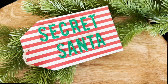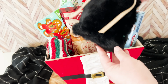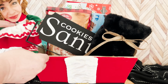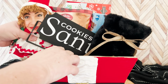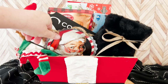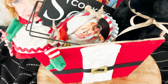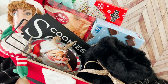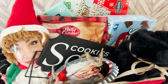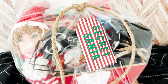So now it's time to put this gift together. For this, I'm using my container that we created. I'm adding in all kinds of goodies for both hot cocoa and cookie making, our sign, as well as our little elf. And then I'm going to add in our Santa ornament. Below everything that you see, there are some socks and some frosting and all kinds of goodies for a special friend in our neighborhood. Now, I think this is a great way to personalize a gift for the holidays, especially if you're doing a secret Santa gift.